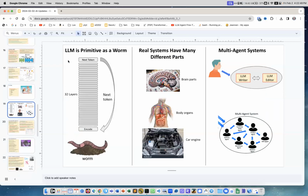Okay, LLM is primitive as a worm. So this is how a modern LLM is working. You have input where we encode the text into vectors, then they go through multiple layers of transformer architecture. At the end, we generate the next token, add it to the input, and continue this process. So it's really, really simple. It's really similar to a regular worm, right?